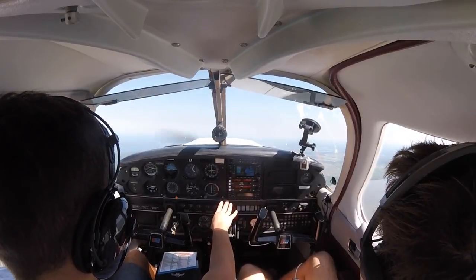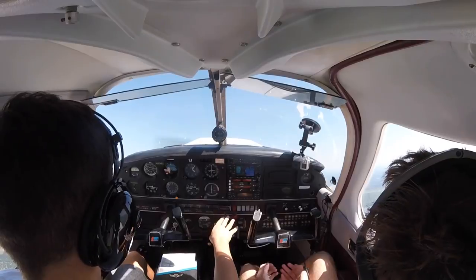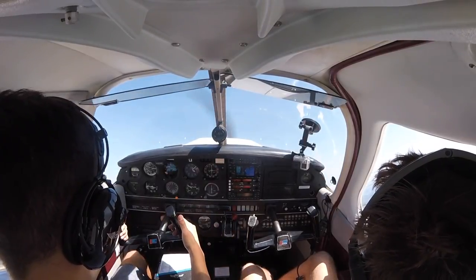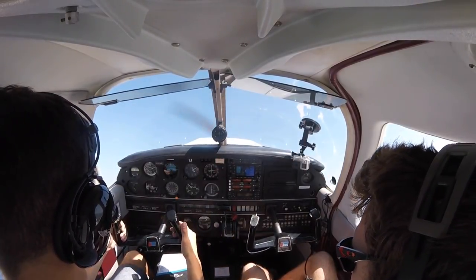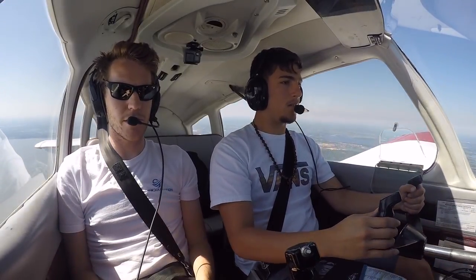Full power. Immediately get that right rudder in there. You see that nose go to the left. Yeah. And then full back pressure. Bring it all the way back. Just hold it. Yeah. Just hold it. There's the stall. Beautiful. Nice recovery.